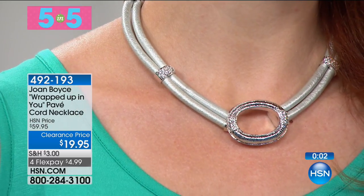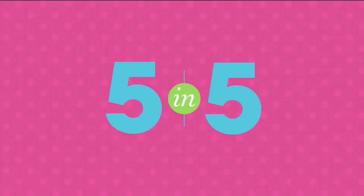Don't you think she's so pretty, too? She's gorgeous, and her skin is amazing. Oh, my gosh. Beautiful skin. I know. Yes. She absolutely does.